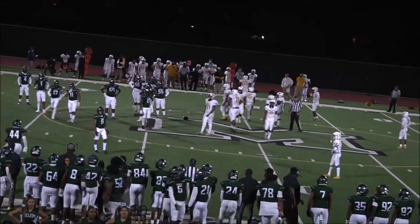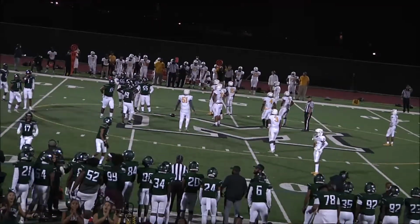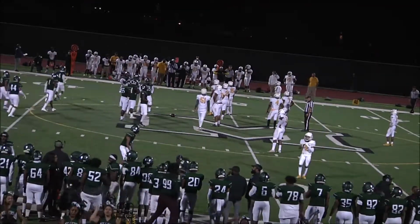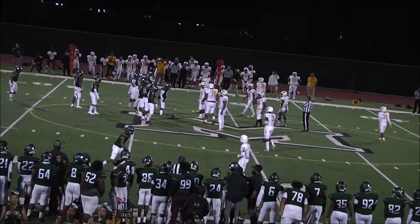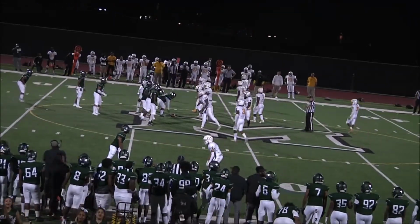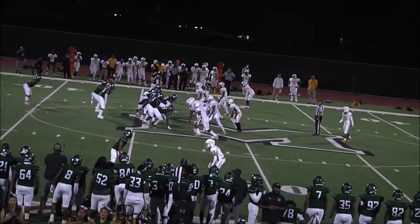Need to get to midfield. Trying to get right at the 50. I believe this is two-down territory for Milford Mills, the line to gain. A punt would really keep the drive alive, but I agree, I think it is 4th down territory just because of how close you are. We'll find out right after this play.